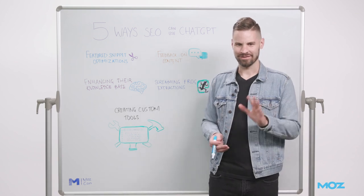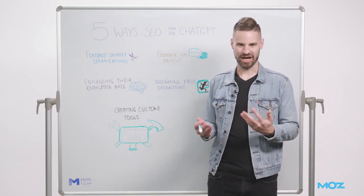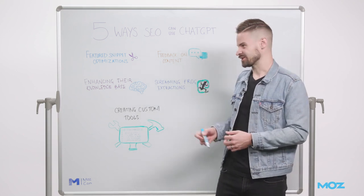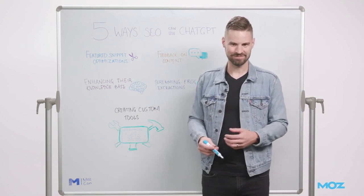Today we're going to talk about 5 different ways that you can use ChatGPT to enhance your SEO processes. First one we're going to talk about is featured snippet optimization.